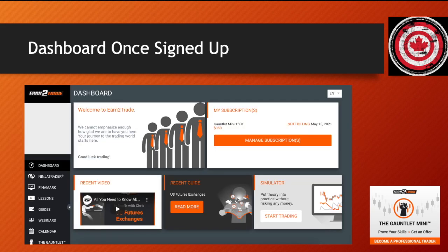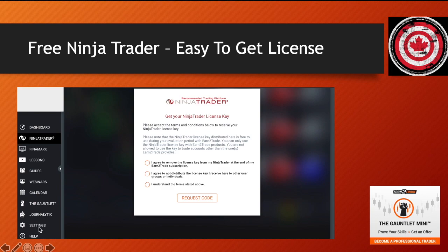Let's take a look. So this is just the dashboard once you sign up to give you a sense of what it looks like. You can see right here, Gauntlet Mini, 350, renews May 13th. I started obviously April 13th, I think, 12th or 13th, whatever it is. So this is what it looks like once you are signed in. So NinjaTrader, I'm just going to kind of go down some of these. I already own a copy of NinjaTrader, so I did not necessarily need the free one, but most people signing up to these evaluations, just claim your free copy of NinjaTrader and you can trade away in these evaluations. So you just click here, click a few buttons, request code, download NinjaTrader, all the instructions will be there.